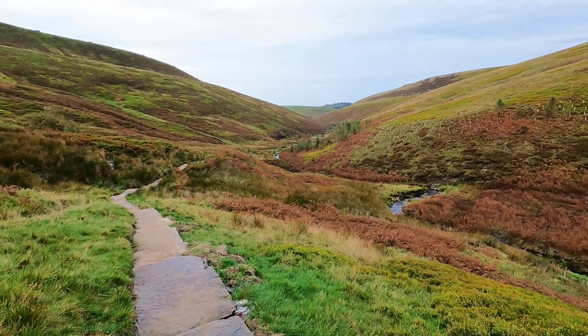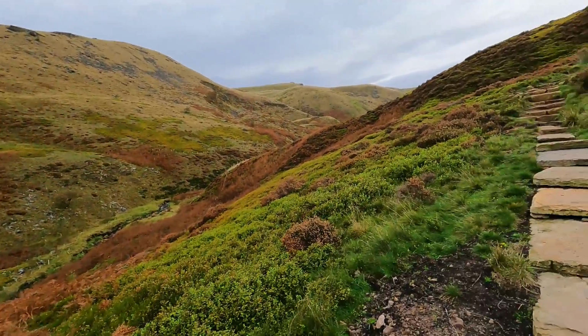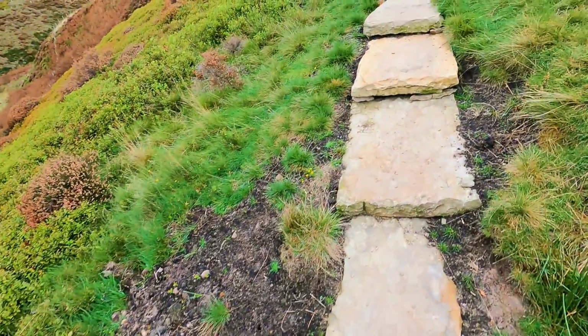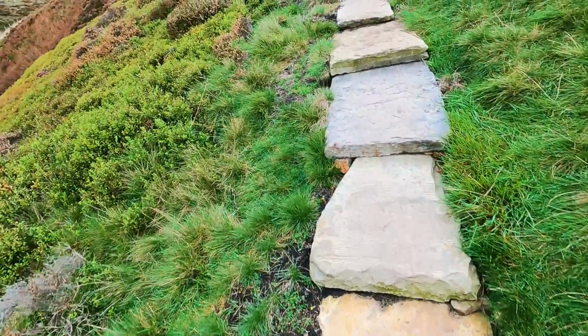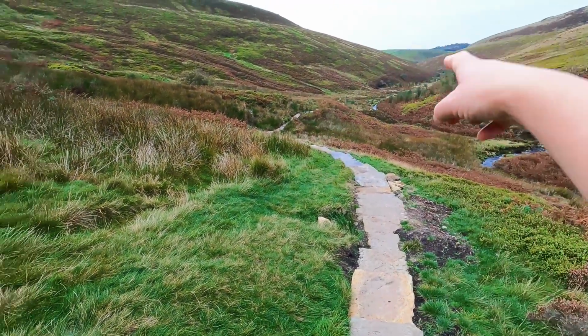Oh, it's starting to get a little high up now. It might not look it there. Look at the size of that just there. This is what we're faced with now. I always wonder how they got these up here. It's such an effort, isn't it, to get these huge slabs. Look at the size of them ones going back there down the valley.